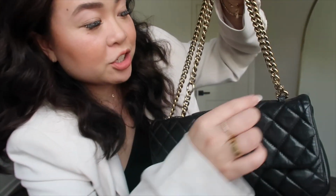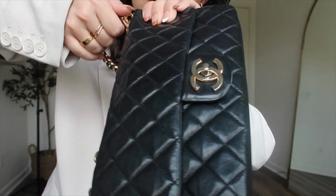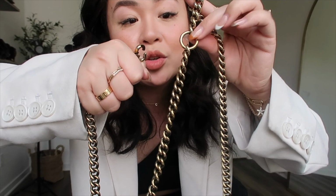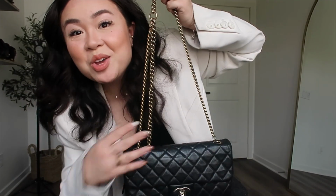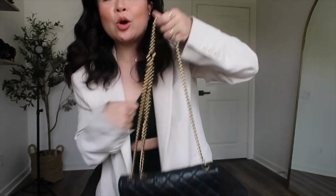So this is where it gets interesting. You can take this off. It has a little clasp, and then you can hook it onto this ring right here, and now you have two chains here and then one here, which makes it so freaking cool. I might be letting go of this one just because I have quite a few in my collection, but I don't know, I haven't decided.